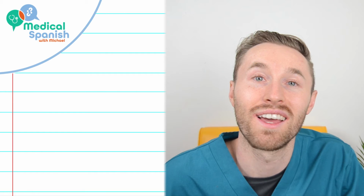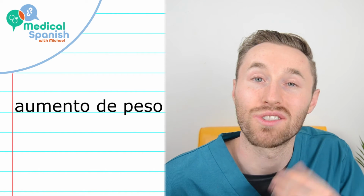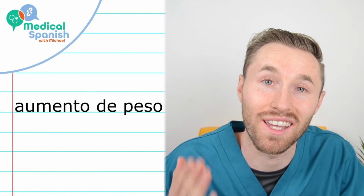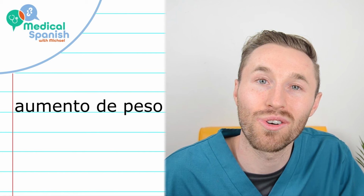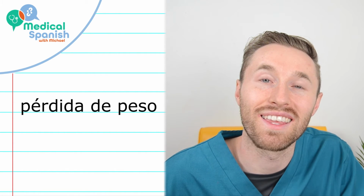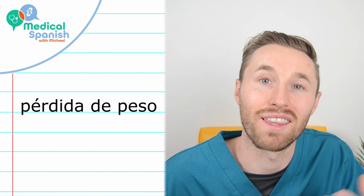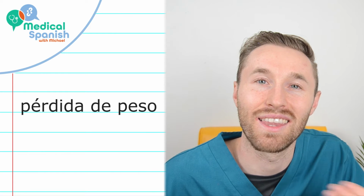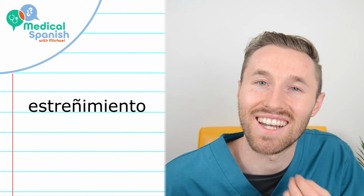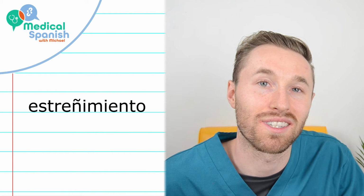The second one is aumento de peso, and this means weight gain. Aumento, think augmentation, increase. Aumento de peso. And the next one is pérdida de peso. This is weight loss. Pérdida. Pérdida de peso. And the next one is estreñimiento. Estreñimiento, which means constipation.